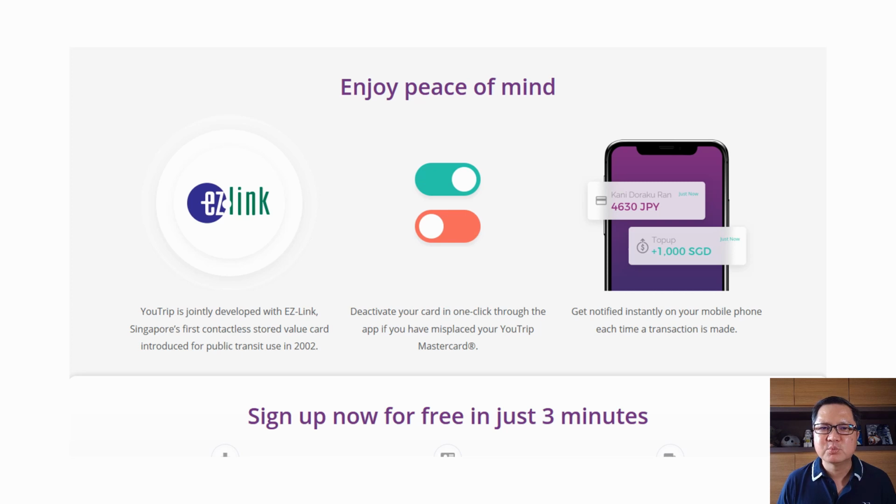Both of these cards will have this feature of turning off the card once you're back in Singapore and not allow any more foreign deductions. This will help you in ensuring that the card is not involved in any kind of fraud.